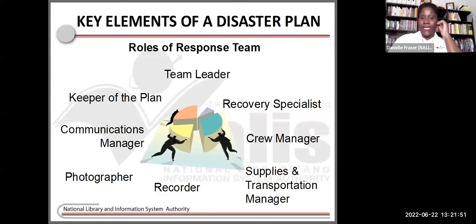Now, just to quickly touch on the roles of the response team. Again, it's essential that you have a good disaster response team, that team that is going to jump into play when a disaster comes. The members would work in advance of a disaster so that the team is ready to just jump right into action. And each team member has a particular role to play.